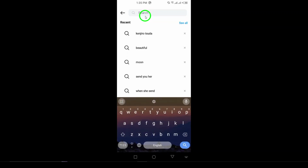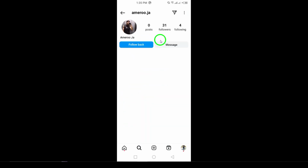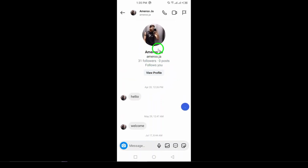Next, check their profile from messages. Go to your direct messages and find the conversation with that person. Tap on their username to view their profile. If you see "user not found" or can't see their posts, it's likely you've been blocked.